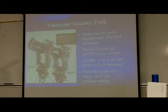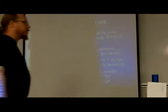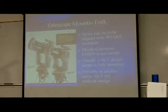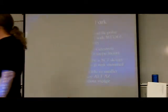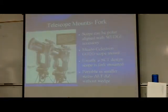Let's see, Meade and Celestron GoTo scope mounts. Yes, this is a Meade, this is a Celestron. Both of these, what's that? That's a Meade tripod and mount. That's a Celestron. Oh, that's right. I'm sorry, no. Yeah, this is the Meade LX55, and that's the Meade LX125. Typically, the optical tube and the mount is always going to be together. On that telescope, you can pick and choose how you want to do it, and thank you for correcting me.